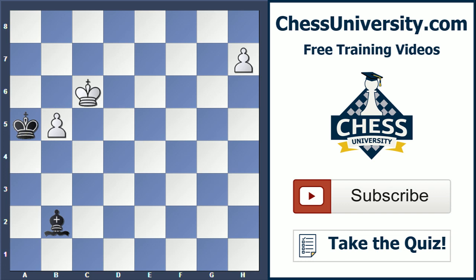Now black has to be careful, because we are threatening to advance this pawn, and the bishop cannot stop both pawns at once, because one of the pawns could sacrifice itself and then the other one could promote. So black has to make sure that he gets his king in front of our b pawn. And the only way to do this is to play bishop e5 first. This is very precise. So that after b6, black can play king to a6, and this is the position that black had anticipated.